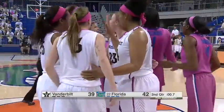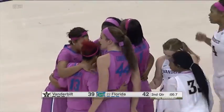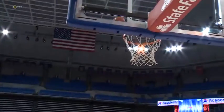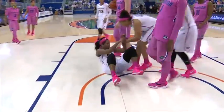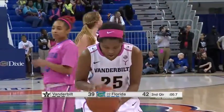I believe it's Ronnie Williams. Ronnie Williams picks up her second. She almost got to the second half with only 1 foul. But yeah, that was a foul. Up over the top of Morgan Beatty. So Beatty on the line for 2 shots here.